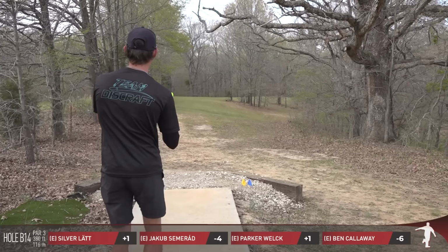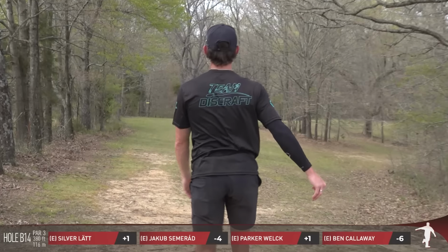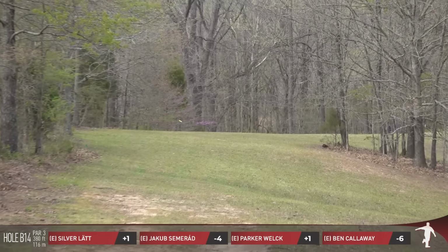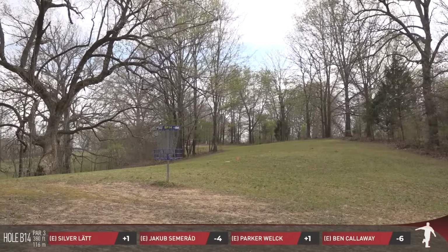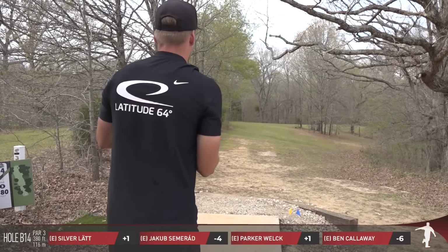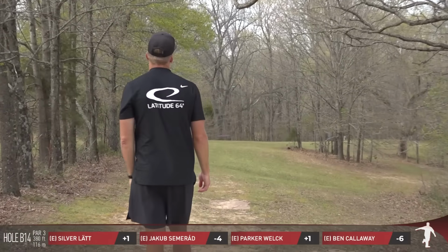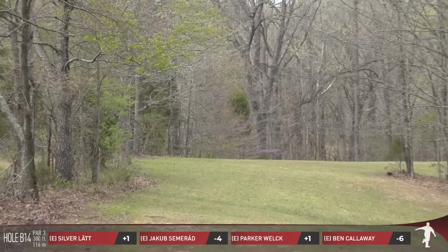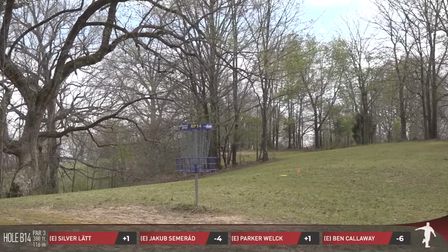Jakub pushes off to the left side. You've got to love the forehand play here, coming in low, short, just like maybe we're going to see from Ben with a couple of skips. And that's exactly what you're really looking for. Something that lands way to the left of the basket, because if you catch that downslope with that forehand angle, you're gone. You're so far right. So great shot by Ben. Silver hates it, but it turns around before it gets to, and trickles right back towards the pin.